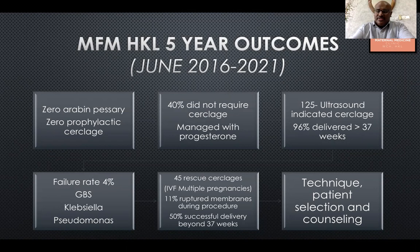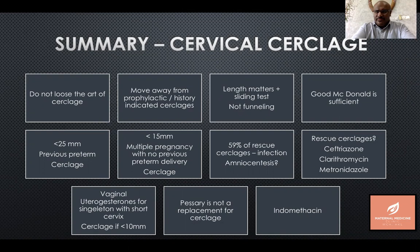So to summarize, ladies and gentlemen, I believe we should not lose the art of the cervical cerclage. It remains one important obstetric intervention which is extremely important and saves lives. I think we should move away from prophylactic or history-indicated cerclage. The MRC trial was published 28 years ago. In modern obstetrics, we should only be doing ultrasound-indicated cerclage.